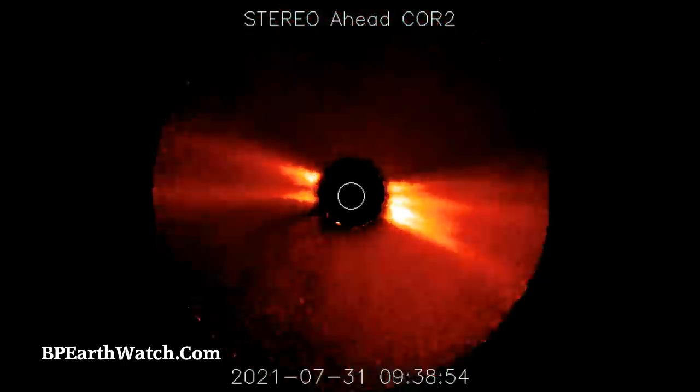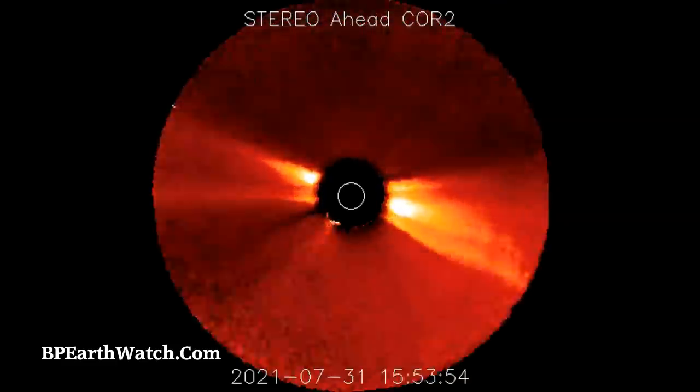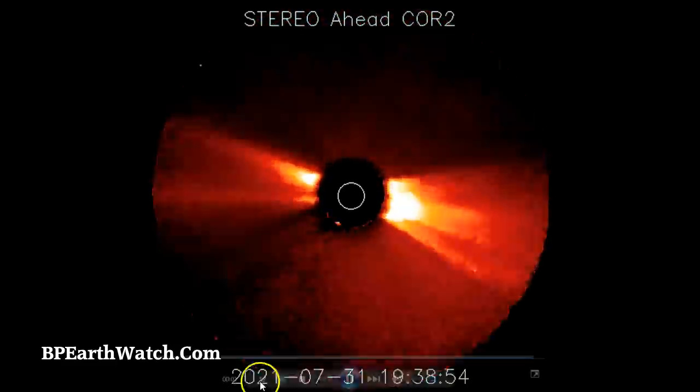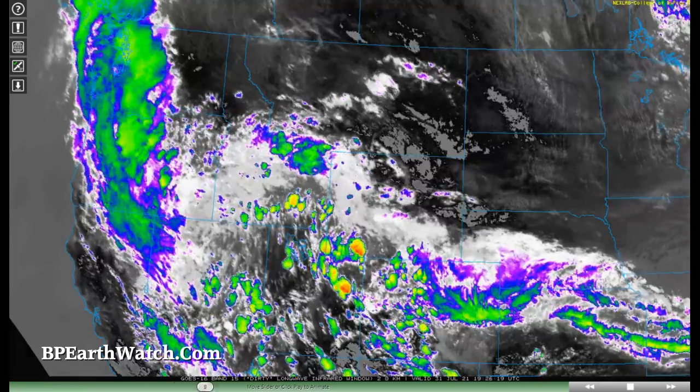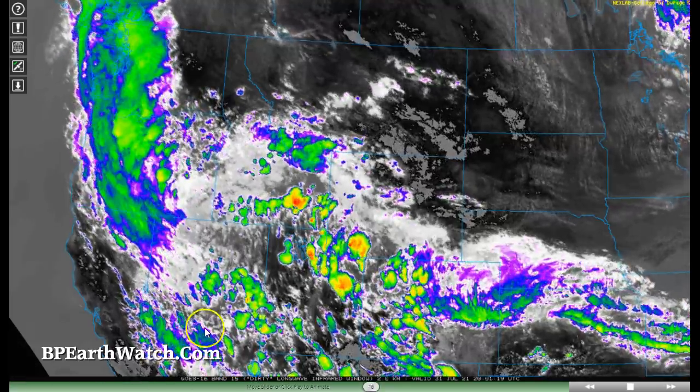This is also STEREO Ahead A. That's the one that's behind us. And you can see that explosion to the right. And that was that filament release that we saw in the earlier videos. CME trackers aren't picking up much right now. Maybe they've taken the day off.